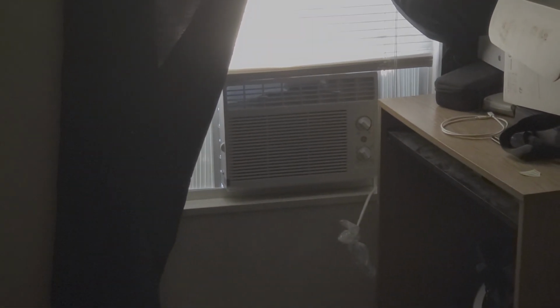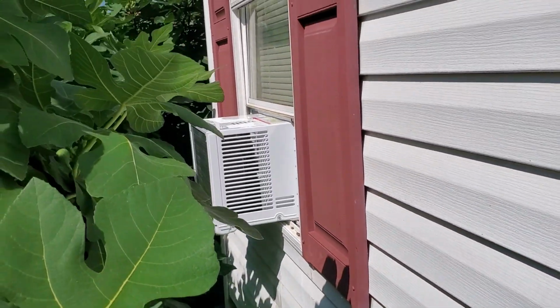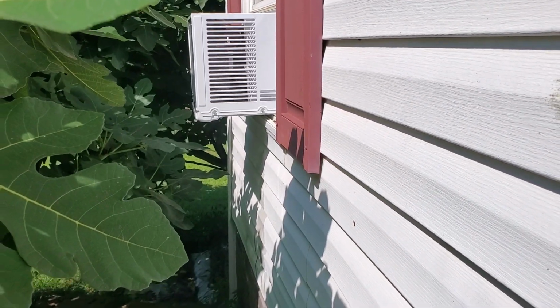That works great. All right, y'all. A lot of sweat, a little bit of blood, and it is in. The bedroom unit is in. You can tell it's going and going good. It's all right. I like it.